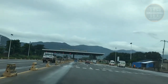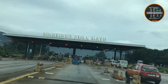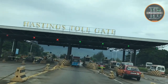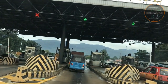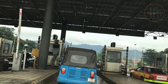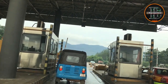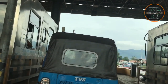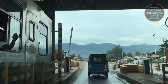You all can see this is the Hastings toll gate. I think this is the first toll gate they built. The green lights you see on the right hand side, you can use to enter. You can see three green lights. You can use them to enter so that you can pay. For a taxi it is 2,000 leones, which is 2 leones, the new leones. For a jeep it is 4,000 old leones, and for the new leones it is 4 leones. Presently we are using the new leones to access the toll gates.